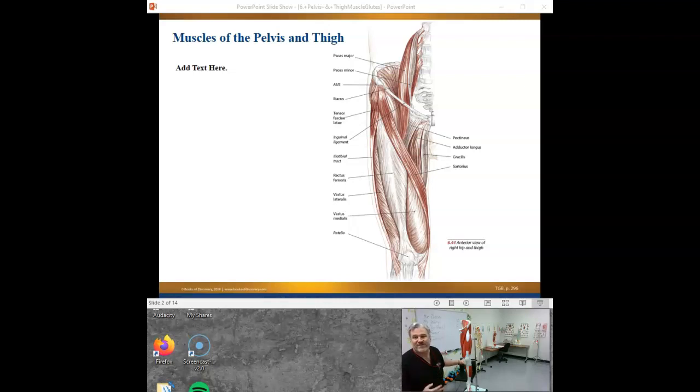But what are the four quad muscles? I can give you a hint, by the way. Three have the word vastus in them. I know one of them's vastus medialis. Yeah, vastus medialis. Vastus lateralis. Let me just show everybody really quick. So we got the one on the lateral side, medial side. Yep. The last one, for some reason, is not coming to me.